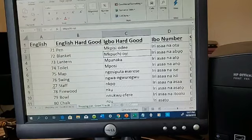So again, it's a multiple of 10. So Iri 10, Asato 8. So 10 times 8 would be 80.